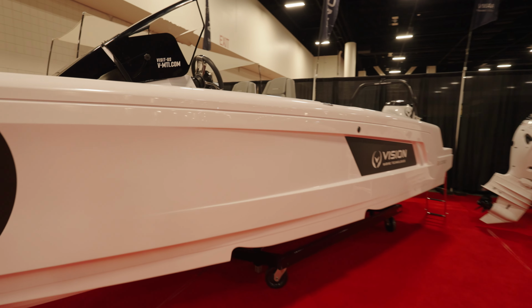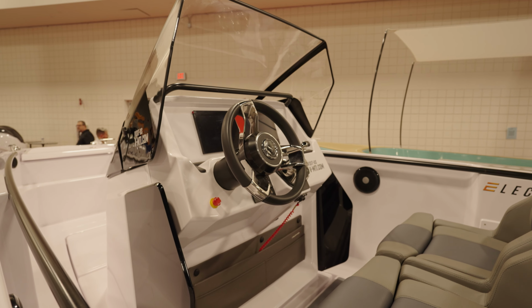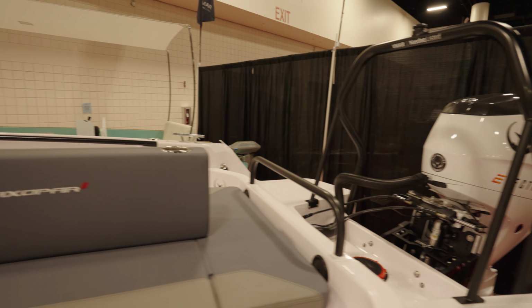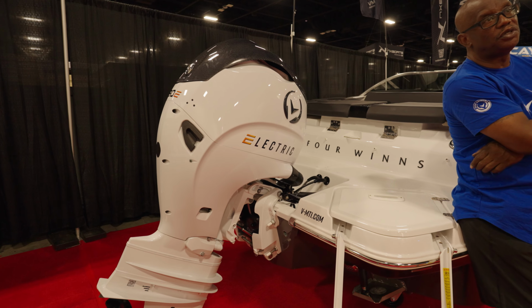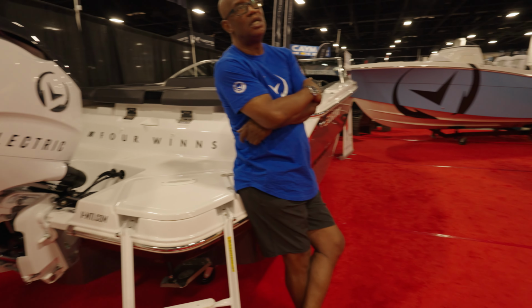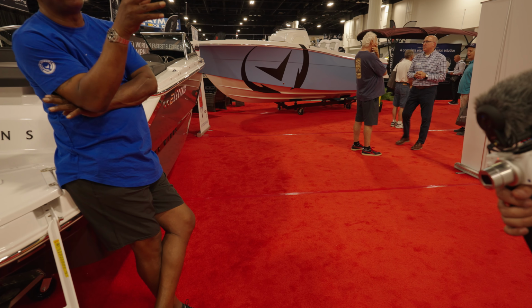How you doing? Doing all right? How long does the charge last? It's going to vary on the amount of usage, but usually a full charge would be anywhere from 2.5 to 4 hours of running at 22 to 25 miles an hour. So your range is probably around 40 miles.